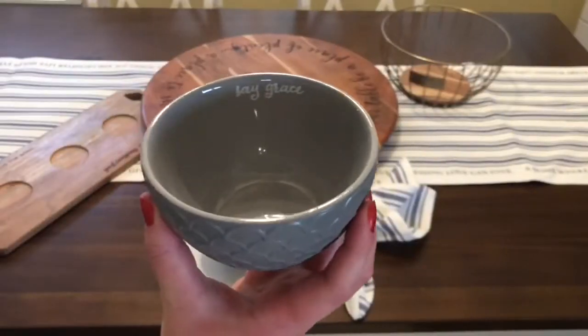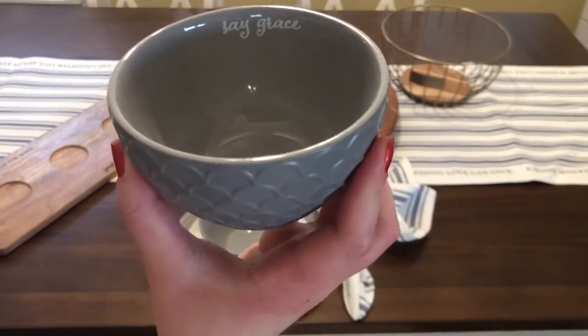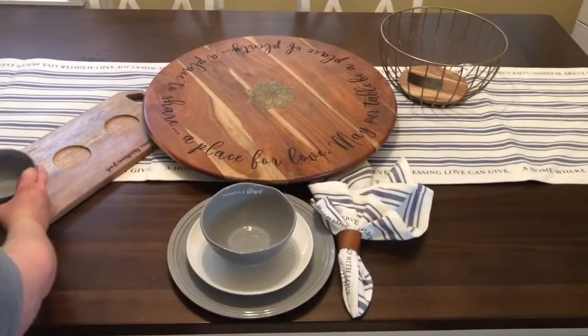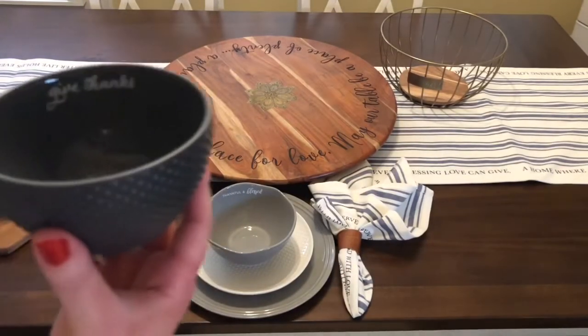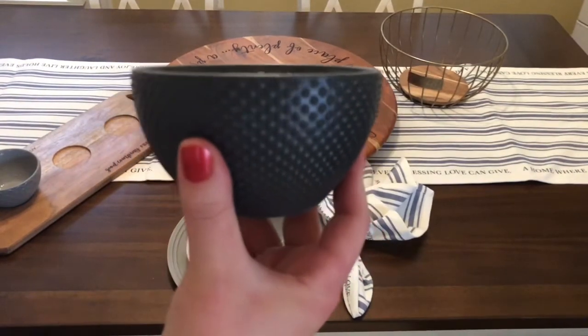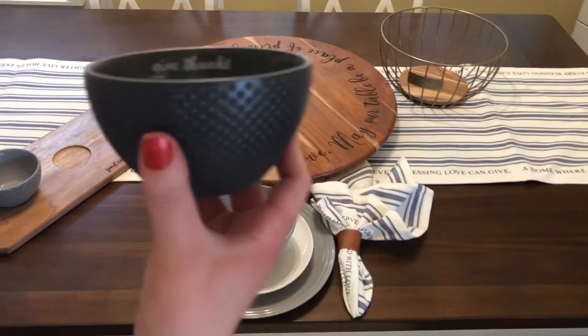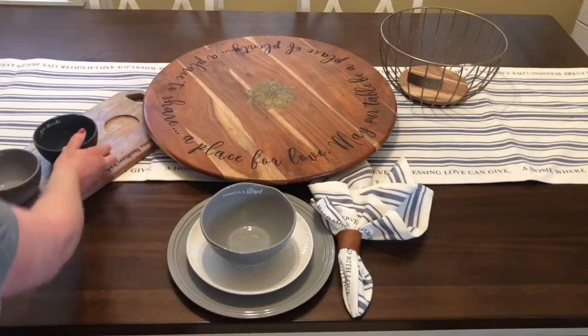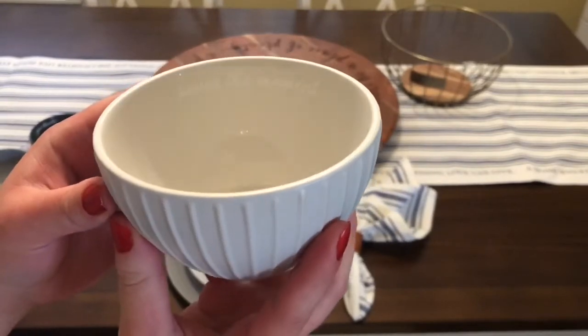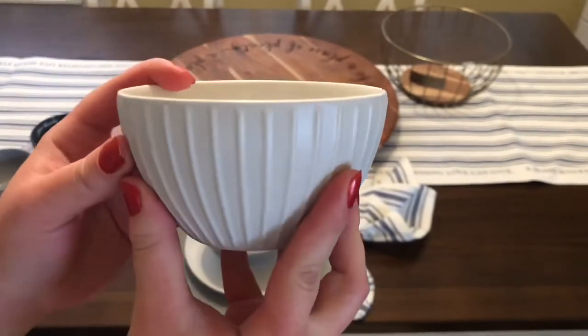So here are our dip bowls. They come as a set of three. This one says, say grace. This one says, give thanks. You can see it's a darker color and it has a different texture to it. And then our white one says, savor the moment. And this is the design of that.